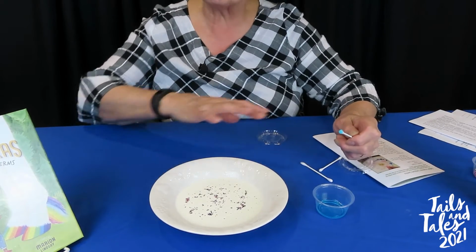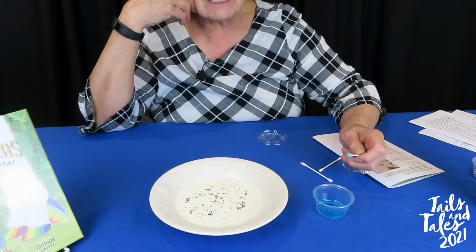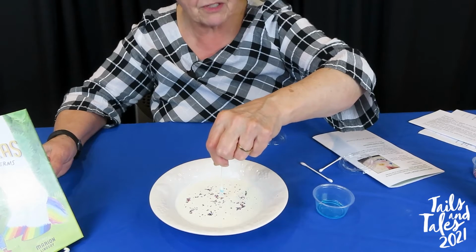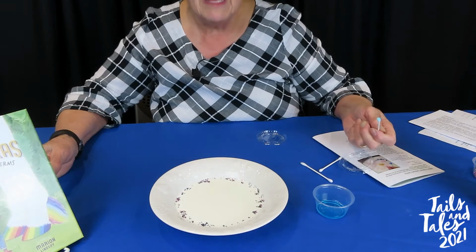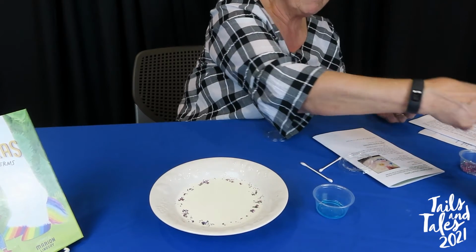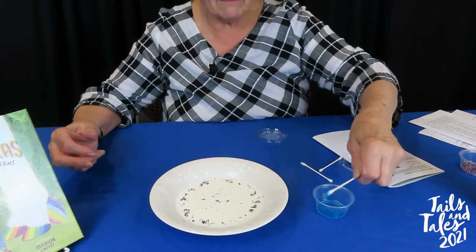Now, if these were germs, germs are spread all over. And what happens is these glitter pieces are going to replicate what the dish detergent can do. I'm going to put it here, and I'm just going to touch the milk part. Oh, wow. Did you see that? That went right out. Let me see if I can do that one more time. Sprinkle it here. Dab away here.